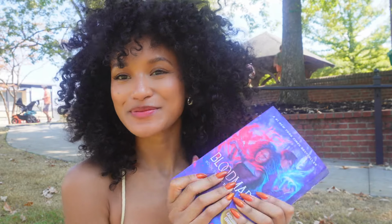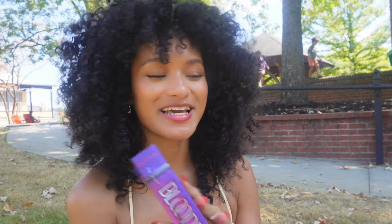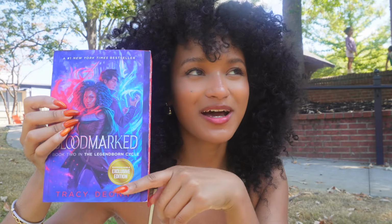I'm so excited because I'm actually starting a new book today. I read the Legendborn book a few months back, but now I'm on to the second one. This one is called Bloodmarked. I'm in front of a playground, so the kids are playing hide and seek and screaming. But if you saw my little bookstore shop with me vlog, it wasn't dedicated to that, but it was just a part of the vlog. This was one of the books that I picked up.